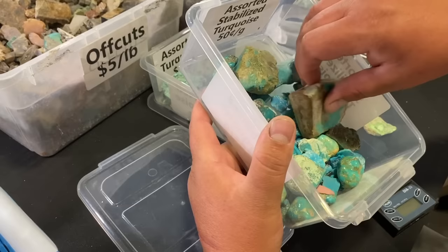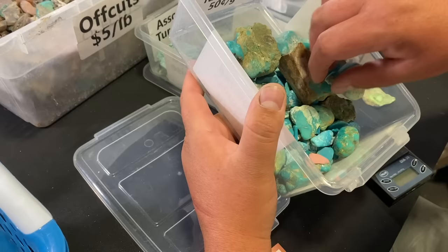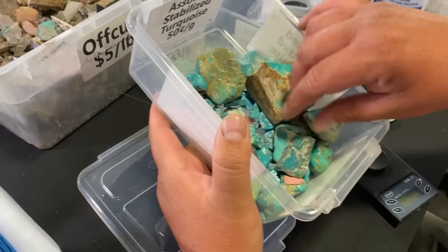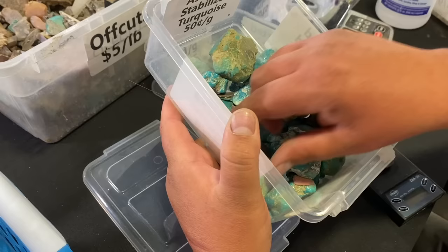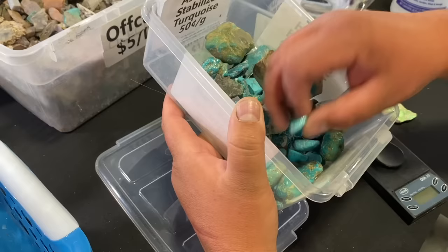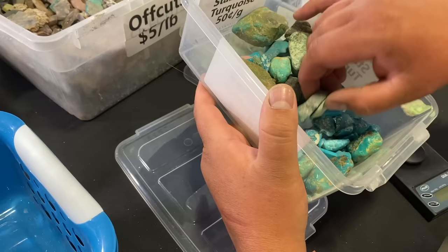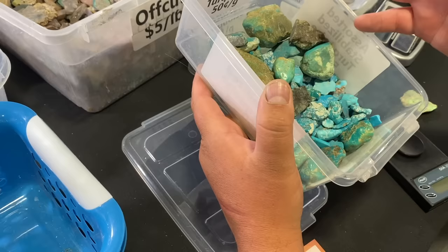Some cool looking stuff. I don't like it when it's too blue like that. I'm not really into that color blue. Some people are. Yeah, this is a Sleeping Beauty look right there for sure. I would bet my bottom dollar that's what that is. Not my cup of tea on the material. Sleeping Beauty's not my favorite, but it is a lot of people's favorite. Sleeping Beauty, Kingman, Royston, Bisbee are the turquoises that people that don't know turquoise know.